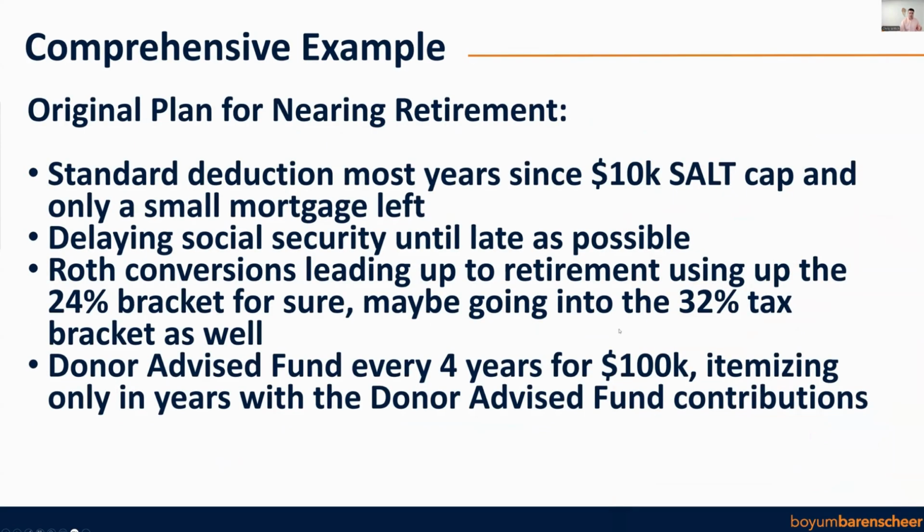So let's get to what I'm calling our comprehensive example. So if you're on top of it, you've been doing your retirement planning, you've got a plan in place, you've got an idea of what you're aiming to do. And you finished that plan in June of 2025 before this tax bill passed. And so in your planning, you've got, I'm probably going to be claiming the standard deduction in most of these years because the SALT cap is low. I maybe have no mortgage left or only a small mortgage left. So I'm just not going to be looking at itemizing. So my planning is based on claiming the standard deduction.